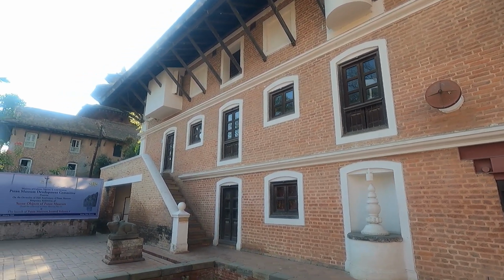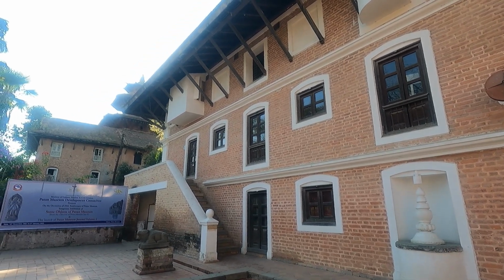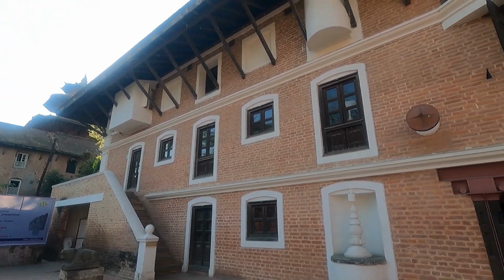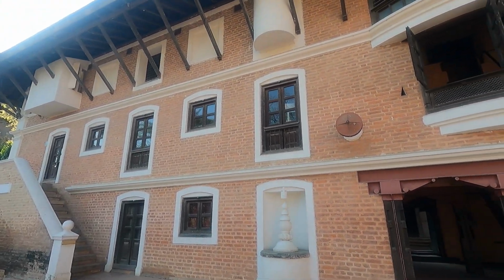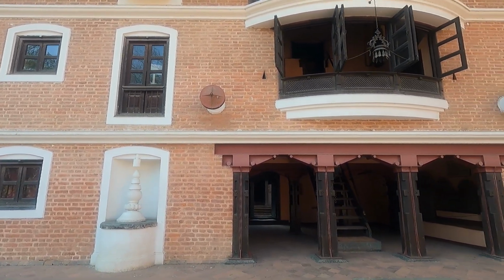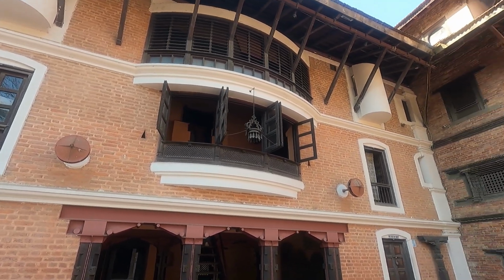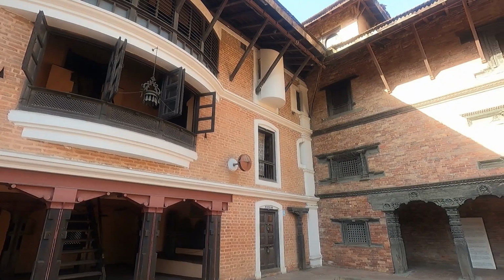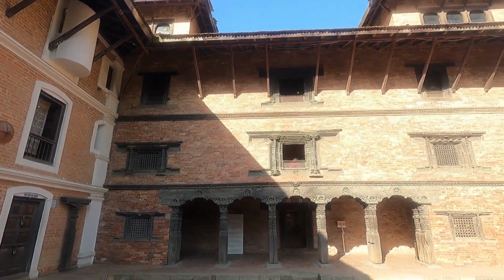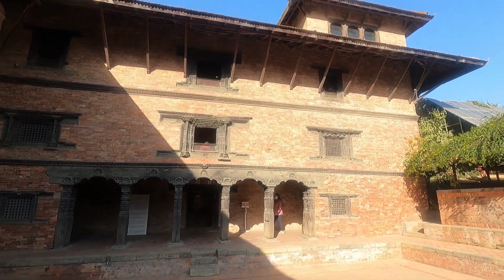The building which houses the museum right now is an architecture which is different from whatever existing architecture here. So this was restored with the help of the Austrian government. So they consider this an Austrian facade. And part of the museum is still maintaining the old architecture from here. There is a Nepalese architecture with carving on the windows and doors.